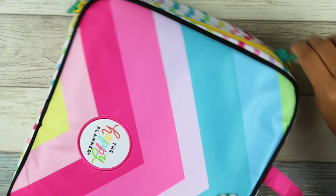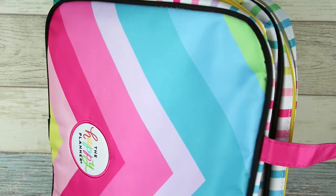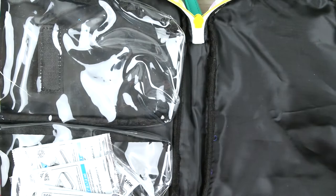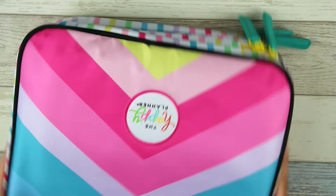And I did get this from Michael's. I used a half off coupon. It's normally $29.99, I believe, and I got it for $15 after using the half off coupon. I still don't know how I'm going to organize this yet, so that is still to be organized. So that's one of the first things that I got in early November.